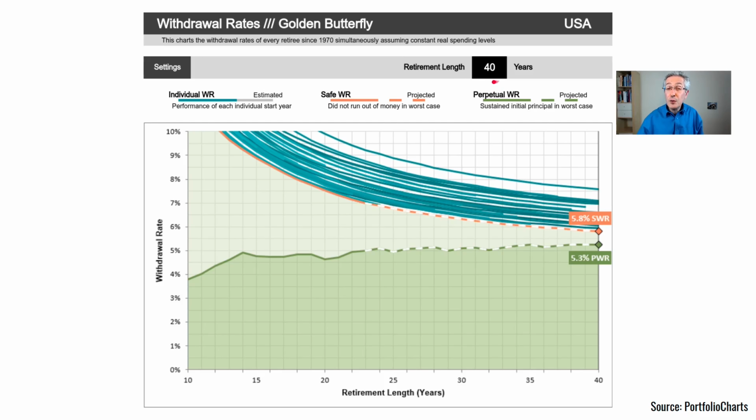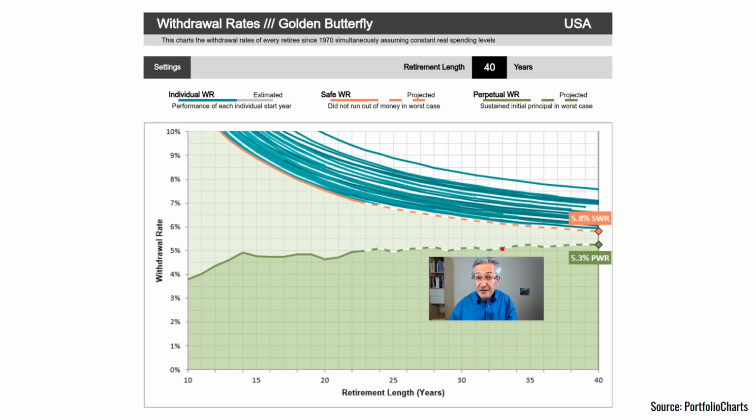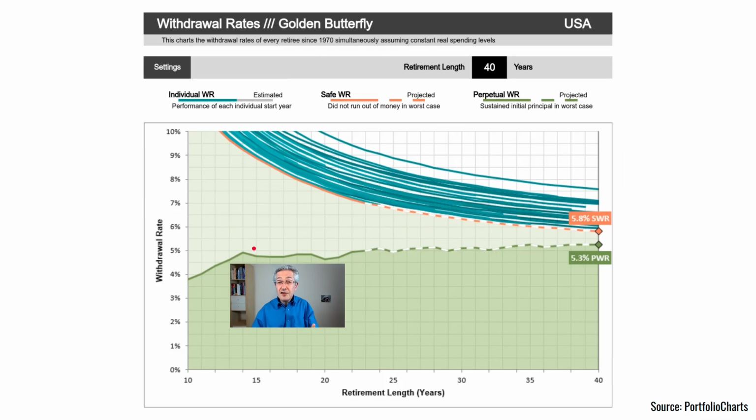So we've chosen a 40-year retirement period here. Then the app looks back over every 40-year period since 1970 and it finds the worst 40-year period. Then it works out the withdrawal rate for the first year that would exactly have kept the size of the pot constant once you adjust for inflation. Now, what's also interesting about this portfolio is that the perpetual withdrawal rate is roughly constant at 5.3% for retirement periods between 25 and 40 years. And even for shorter retirement periods below 20 years, it's not far below 5%. So this Golden Butterfly investment strategy backtests very well.